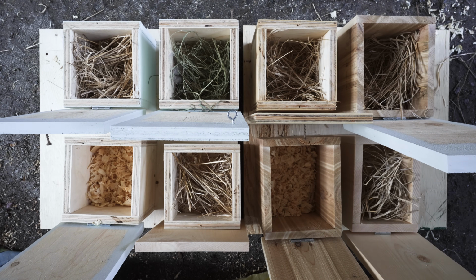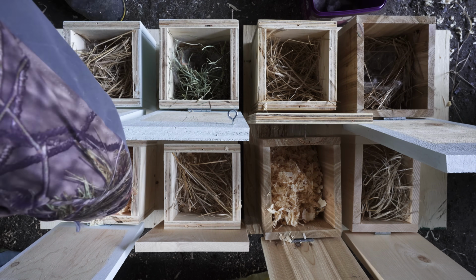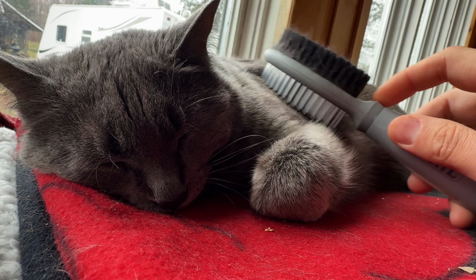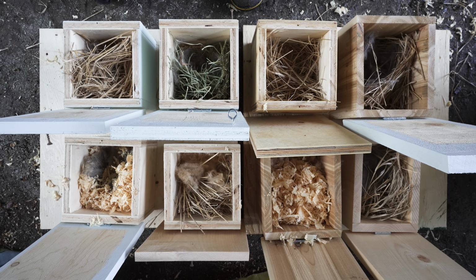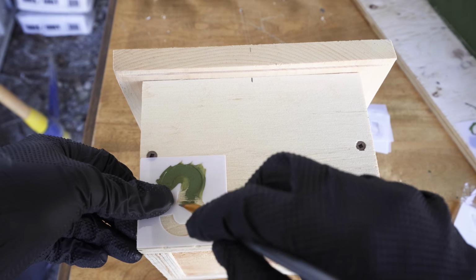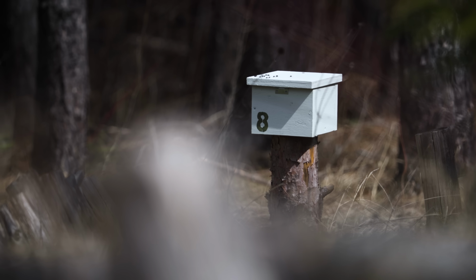I started with a base of wood shavings, then did a mix of either grasses, hay, or more shavings. And for insulation, we've been collecting some of our rabbit's fur every time she sheds. I wanted to get fur from all of our pets to see if there's one that works better than others, but the other pets don't shed as much. I also harvested some cattail heads and used the fluffy seed heads as insulation. I numbered each of the boxes so I'll be able to track which design and materials were the most successful.